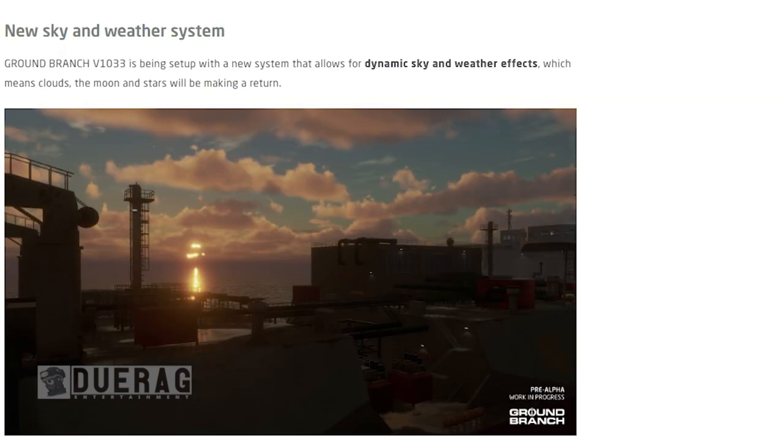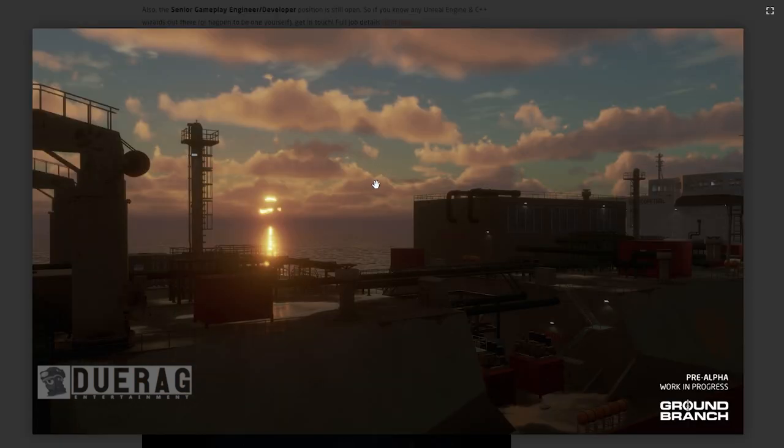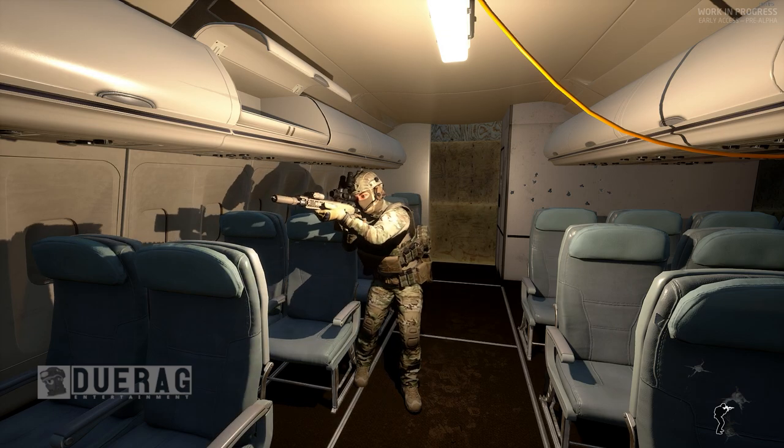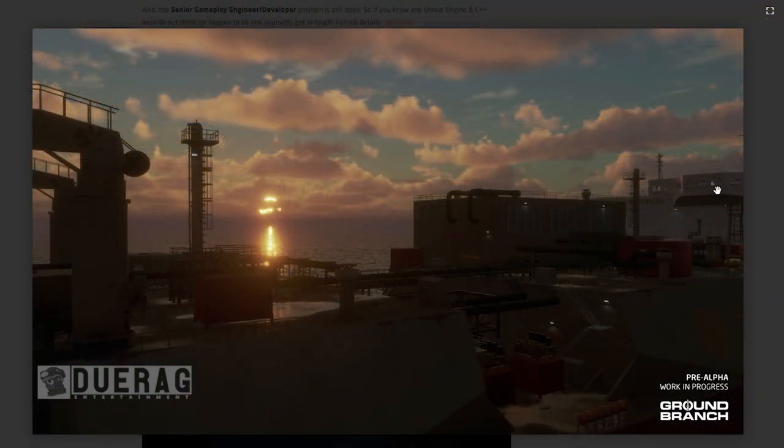New sky and weather system. Ground Branch version 1033 is being set up with a new system that allows for dynamic skies and weather effects, which means clouds, the moon, and stars will be making a return. I never saw the skies as something that was really prominent in Ground Branch. So this just looks amazing to me, not gonna lie.